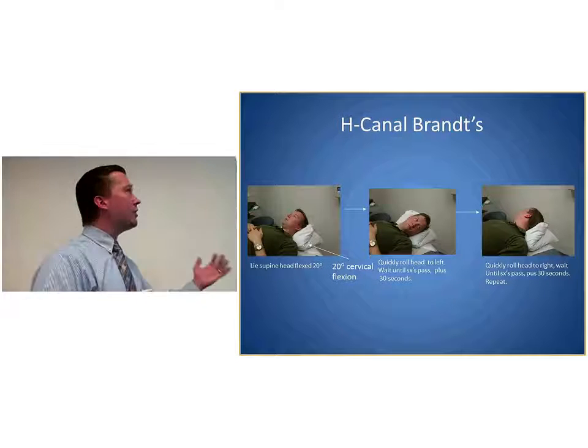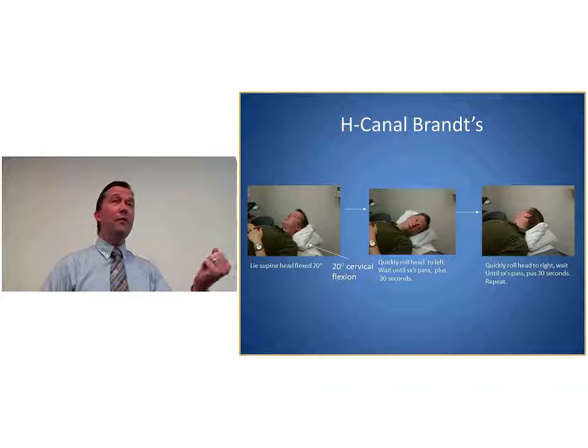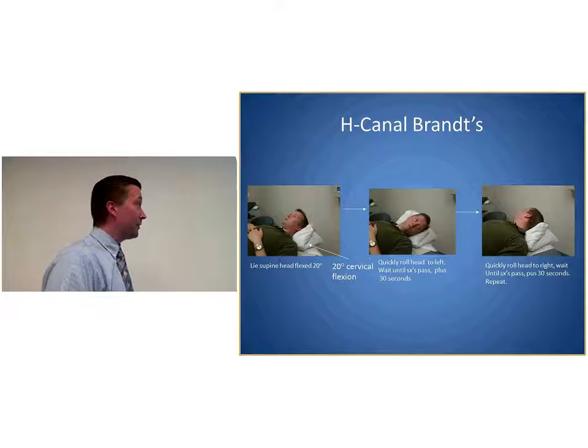Now, what you're trying to do during all these maneuvers for cupolithiasis is break the debris off the cupula. So if you will, we're trying to convert the BPV from cupolithiasis, where it's adherent onto the cupula, into canalithiasis, where it's free-floating.